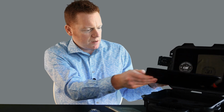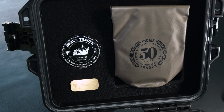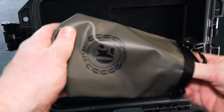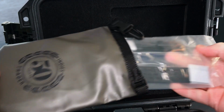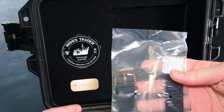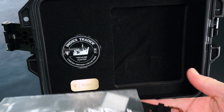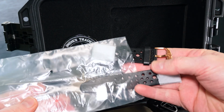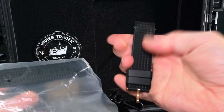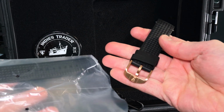On the top part we have a whole bunch of other stuff, which is basically you've got your limited edition plaque there, and then inside the bag it's like a dry bag for taking in the water, but inside there it actually has another 2 straps which it comes with. One is a leather Horween strap with like a racing stamps out of it, and then we've got a rubber strap. Both of them are black and they come with brass pin buckles.